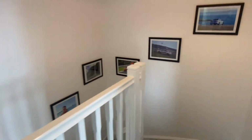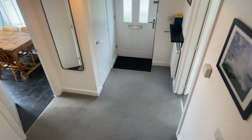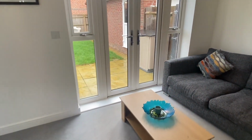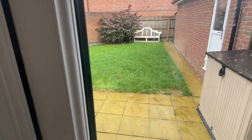So as you can see, a pretty immaculate house throughout. Very nicely fitted with the kitchen and bathrooms and decor, floorings, all really smart. Let's just now show you the rear garden, and I'll also show you inside the garage because it is a very good sized garage. Okay, so the rear garden.